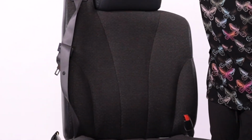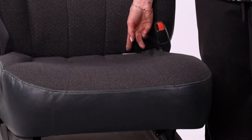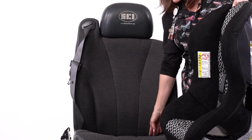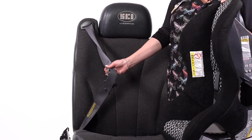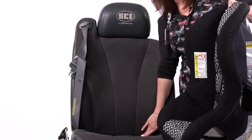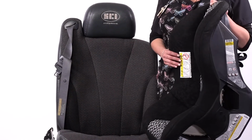Very important, if you want to use these lower anchors in the car, you can use hooks on the car seat and attach them to the lower anchors, but you can't use both because it was not crash tested that way. So we need to use either the seat belts or the locking lower anchors, just one or the other.